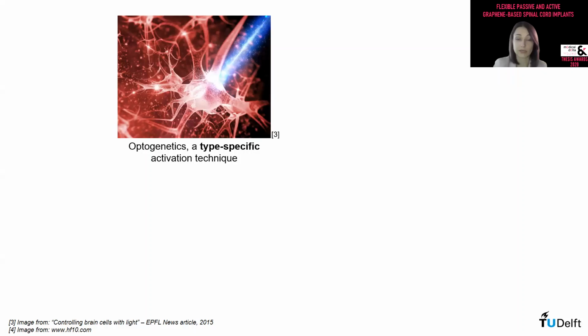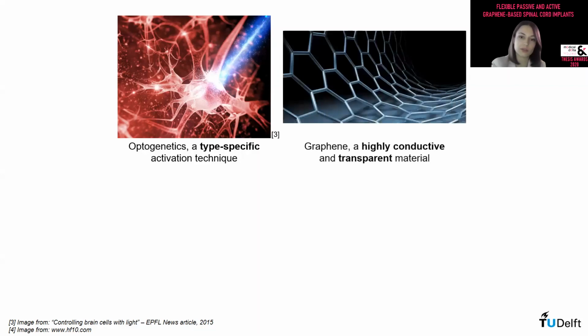To do so, and to achieve both optical stimulation and electrical recordings, new electrode arrays have to be developed. Electrode arrays that are optically transparent and electrically conductive. And the most suitable material for that is graphene, a novel, highly conductive, mechanically stable, and transparent material.